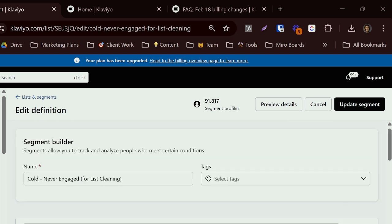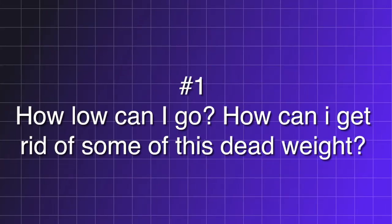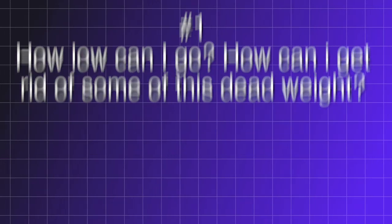So this is one example of how you can quickly use segments in Klaviyo to identify profiles that can be removed. In this case, I've got 91,000 profiles. I can then come in here and I can suppress them. So there are definitely methods to go in and identify some of this dead weight, and we'll go into more depth in another video. But that's one way to quickly change the impact of this billing on you: ask yourself, how low can I go? How can I get rid of some of this dead weight so that I'm not at these crazy numbers?